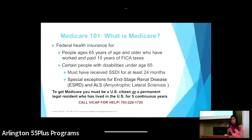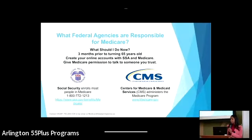We do get a lot of questions about enrollment. Enrollment starts with SSA. So SSA is supposed to be sending out a welcome to Medicare packet for individuals who are eligible at least 3 months before they turn 65. SSA has been inundated though, as we have been informed. So if you haven't received a welcome to Medicare packet and you know you're eligible, please do reach out and contact them at the 1-800-772-1213 line, and they'd be more than happy to assist you.